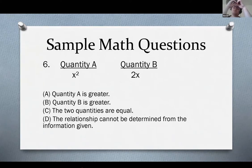And again, we want to make sure we pick different types of numbers. So yeah, if I pick, say, for example, X is 0. What is 0 squared? 0. What is 2 times X? 0. Does 0 equal 0? Yes. So I made the answer C if X equals 0. Now I'm going to pick a different number. Let's go with 1, okay? Just to pick a different number. 1 squared is 1, 2 times 1 is 2. Oh, they're not equal. So I made them equal, I made them not equal. So my answer has to be D. And I don't have to test anything else because I already made the answer be D. Once you have two different answers, the answer is D, you can stop.